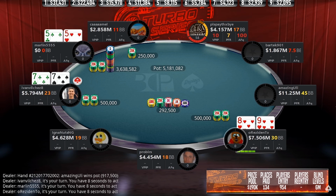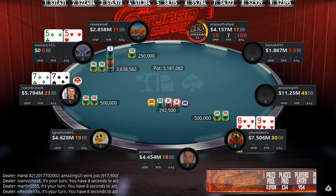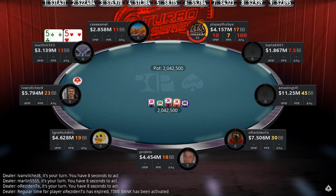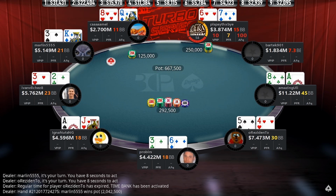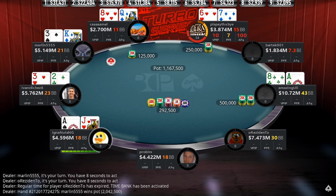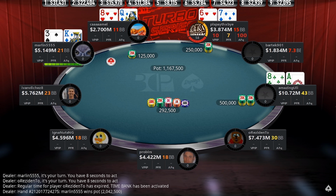Sees an open and a call. Sees over 1 million chips in the middle and he wants to buy this pre-flop. That he does. 7s fold. Good news for Marlin. Yuli with ace 8 suited will go for the open. Ignanuts laying down ace jack.